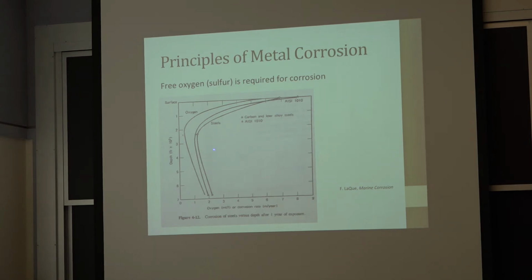He wrote a book called Marine Corrosion, and this is the oxygen versus depth. I'm sorry, this is a depth, in thousands of feet, so we're coming down to 6,000 feet. Somewhere in here is the limit of what the Navy usually worries about. That's classified, and I will not tell you what it is, because you probably know it better than I do. But anyway, this is within the range of how deep submarines go.